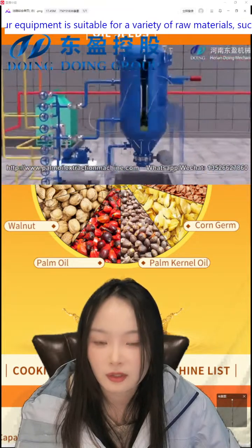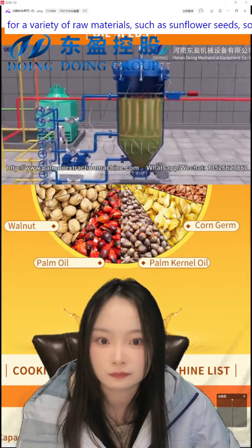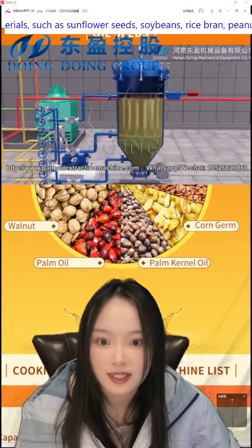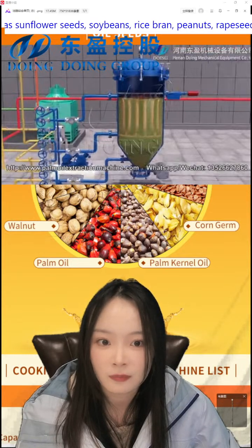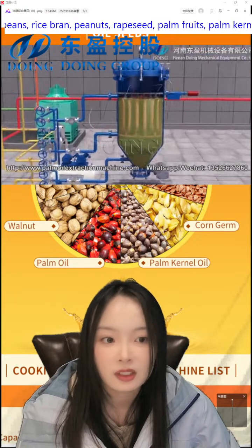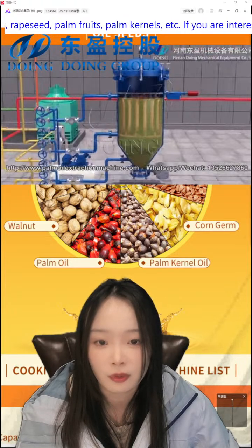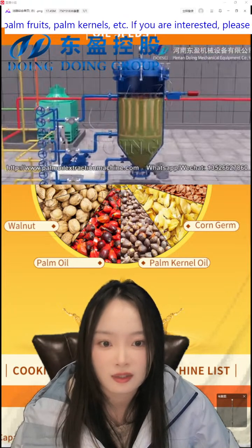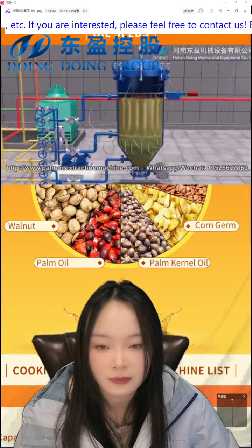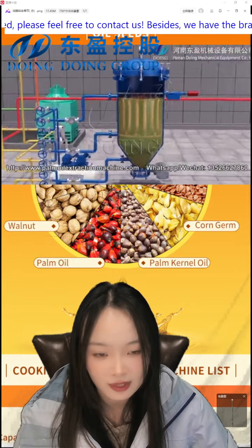The decolorized oil will enter the leaf filter. This is our leaf filter, to remove the waste white clay in the oil. The selection and the configuration of our equipment is to protect your oil to the greatest extent. Our leaf filter is sealed to prevent your oil from being oxidized by the air. The filter plate of the leaf filter is usually stainless steel, so as to ensure that you get the highest quality oil.